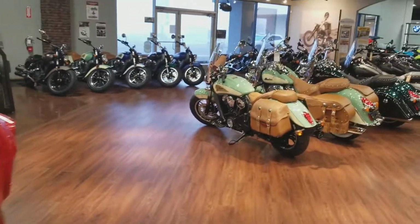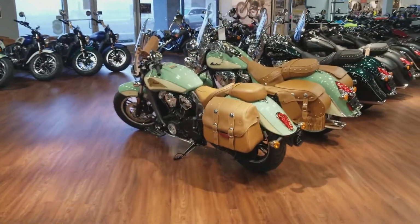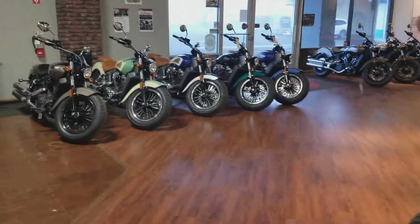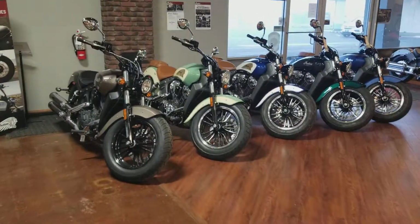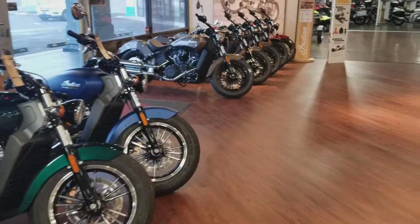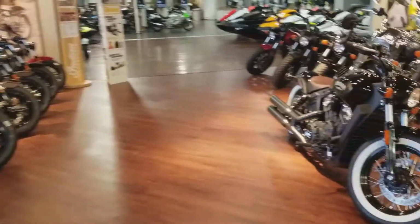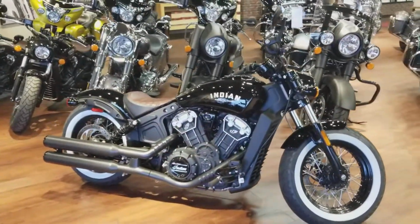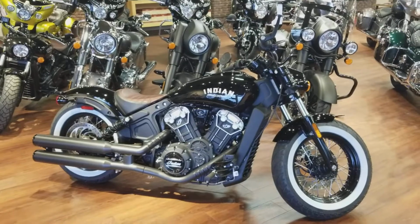And of course, the most popular machine in the Indian lineup would be the Indian Scout. We've got the Scout in the Standard, we've got the Scout 60, which is your price point Indian, and we also have the new Scout Bobber, which is extremely popular. We got one right here that we customized, put some white walls on. Probably one of the best looking machines in the dealership. How is that for a sweet looking ride?